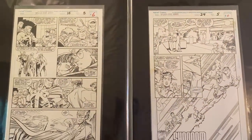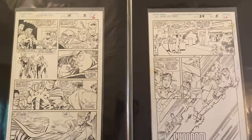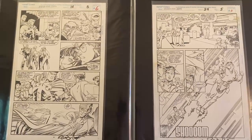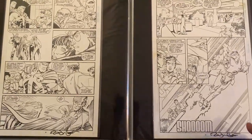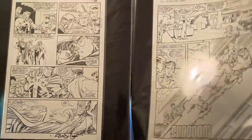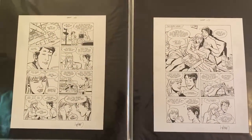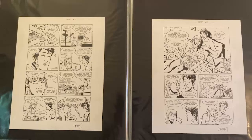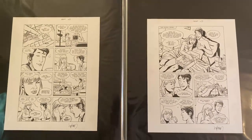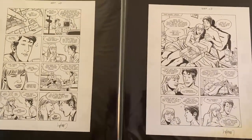Here we have 2 pages from Spider-Man 2099 by the great team of Rick Leonardi and Al Williamson. I think Williamson is the perfect inker for Rick Leonardi. These are 2 consecutive pages from Stray Bullets: Sunshine and Roses by David Lapham. Some of the best crime fiction you can get a hold of.